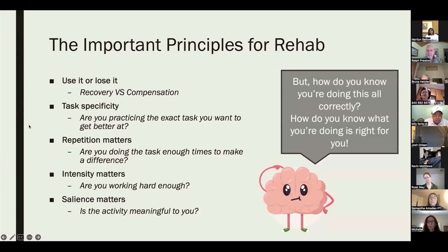Now, task specificity. So are you practicing that exact task? Like Josh was mentioning about walking in the pool is a perfect way to practice walking, right? He's still doing walking. It's just in a different environment. It's a safer environment. It gives you all that important information versus if he were just to sit and do some leg strengthening or standing balance exercises. You're not going to get the best benefit out of it until you're actually doing the walking skill.